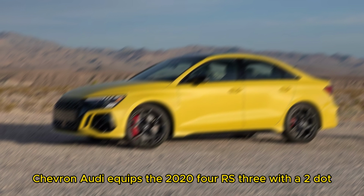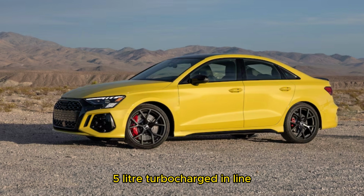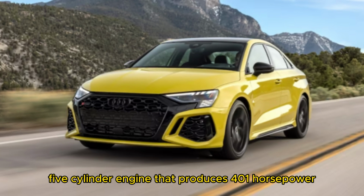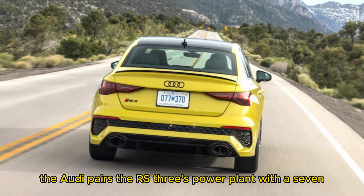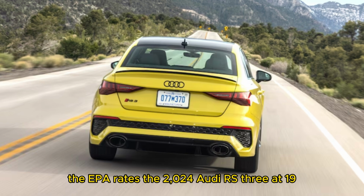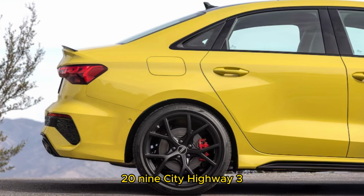Performance and MPGs. Audi equips the 2024 RS3 with a 2.5-liter turbocharged inline 5-cylinder engine that produces 401 horsepower and 369 pound-feet of torque. It's the only car in our market that's offered with such an engine configuration. Audi pairs the RS3's power plant with a 7-speed dual-clutch automatic transmission and AWD. The EPA rates the 2024 Audi RS3 at 19/29 mpg city/highway.